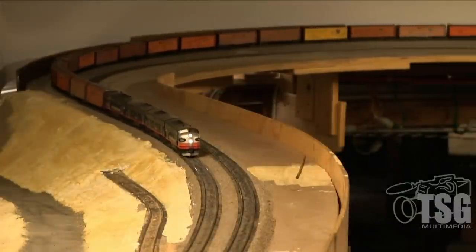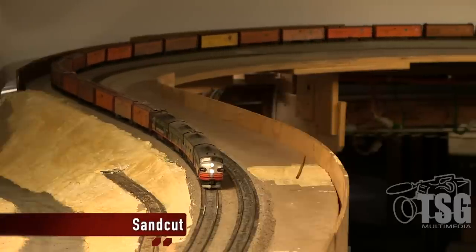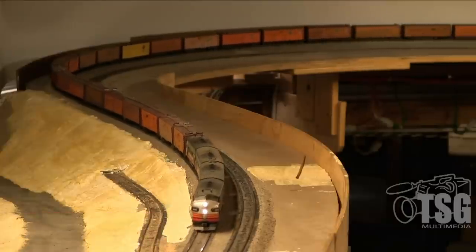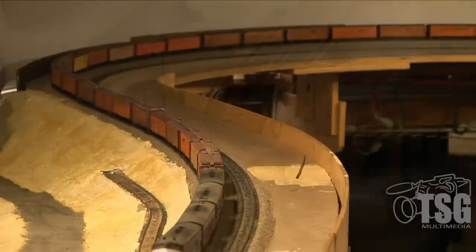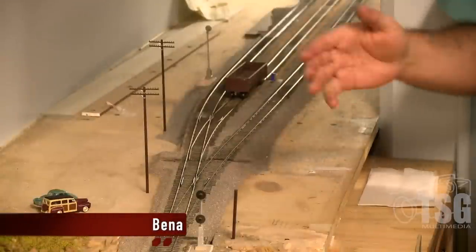Here we see second 806 climbing over Sandcut Hill and dropping down into the end of double track at Bena. Here we are at Bena, and this is the end of double track coming out of Bakersfield.